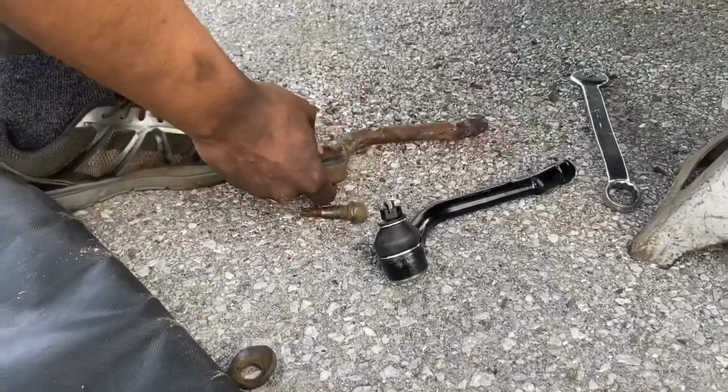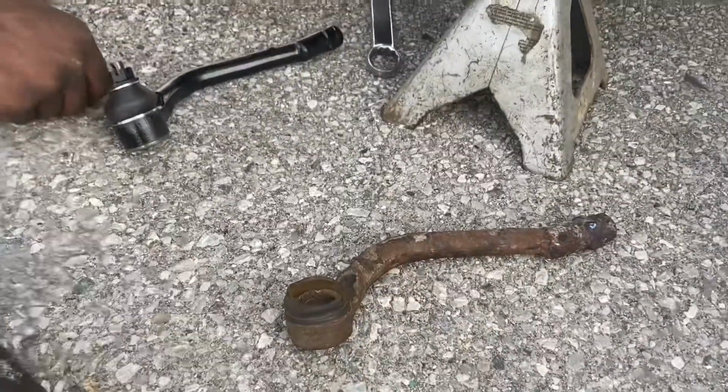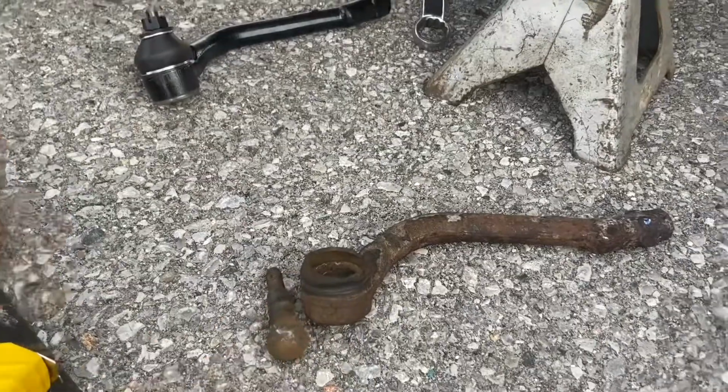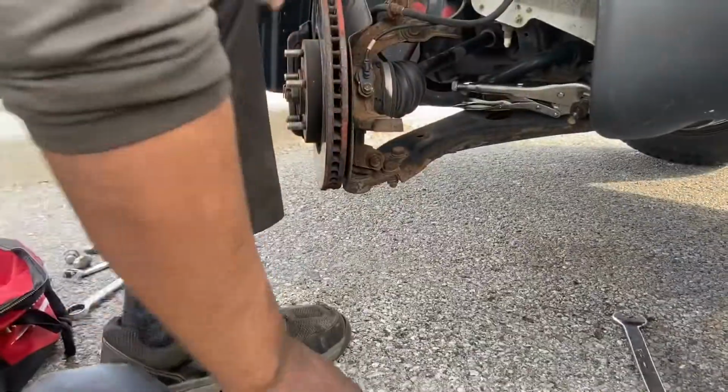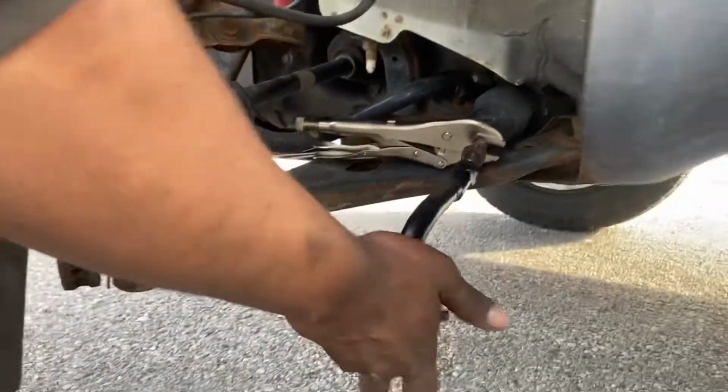So what we have here right now? This is the old one. The ball is broken out, right? Here's the new one. Fancy. So now we're gonna put it back on. 15 we said, right? Yeah.